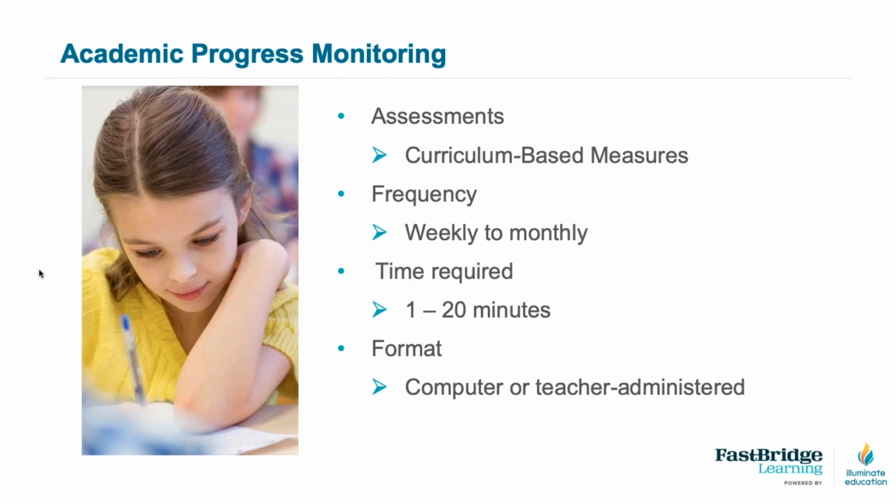Now, in terms of format, in the original days, all of the curriculum-based measures used for progress monitoring were teacher-administered, mostly paper and pencil forms. Sometimes the student would need to write some responses, particularly for math. And in the area of reading, students would be working from a paper form and reading for the teacher.